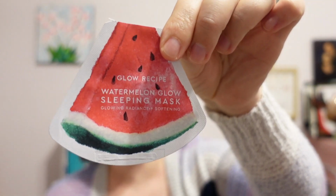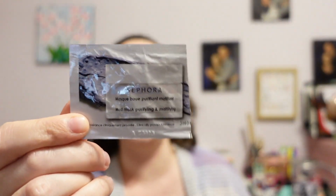Then I used up a couple of little mini samples. So I had this Glow Recipe Watermelon Glow Sleeping Mask, which looks like this. And I had this Sephora Mud Mask Purifying and Mattifying, which is the Sephora brand. So I used both of these up. I have used a full size of this before. This did not have very much product in it. So if you're wanting to get an idea of if it works for you, this was not enough product.